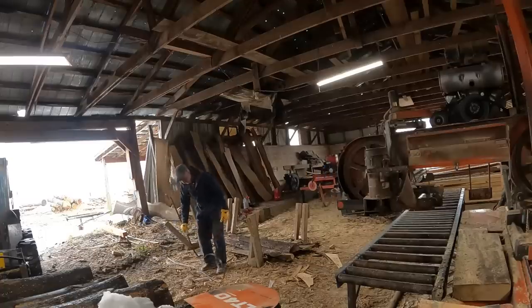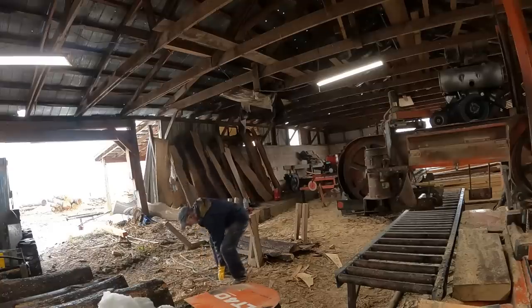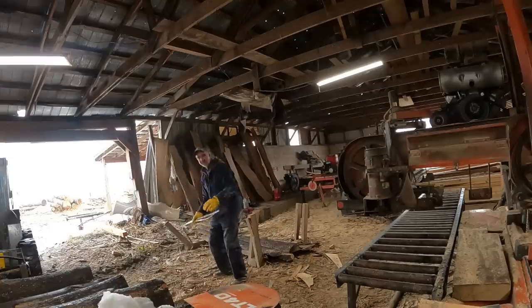When I break a blade, I like to set it on the ground and actually snap it in two pieces. It's just easier to handle the blades when it's in two pieces like this.